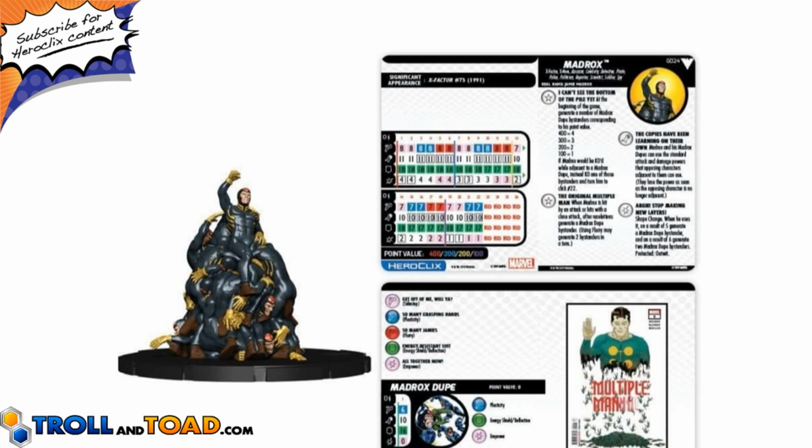At 400 points, he has an 8 movement with sidestep, 11 attack, 18 defense, energy shield deflection, 4 damage with that special. At 300 points, 8 movement with sidestep, 11 attack, 18 defense, energy shield deflection, 3 damage with that special. 200 points is a 7 movement with sidestep, 10 attack, 18 defense, energy shield deflection, 2 damage with that special. And 100 points is a 7 movement with sidestep, 10 attack, 18 defense, energy shield, 1 damage with that special.